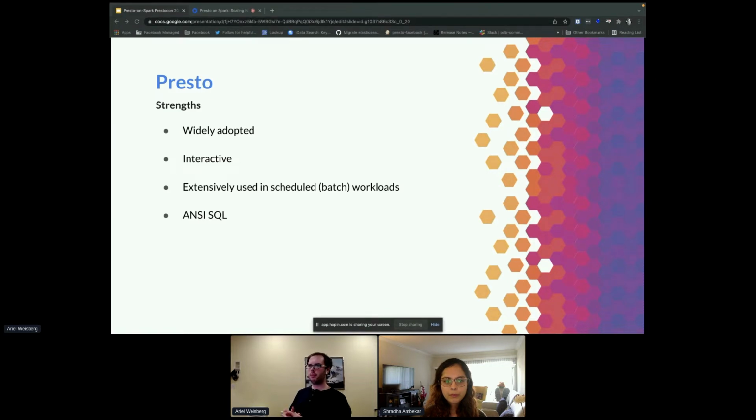Despite being built primarily for interactive use cases, Presto still sees wide adoption in scheduled workloads where resource errors, such as time and memory limits, are more common. The preference for the Presto experience is strong enough that people are willing to accept occasionally having to go and fix something they wrote weeks or even months later just to keep it running. Presto is also ANSI SQL compliant. Compatibility with ANSI SQL makes it more intuitive and easy to use.